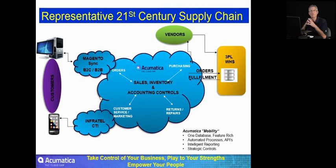This is a representative firm, and we're going to end on this. This is a company that contracts its manufacturing out. So for the most part, its operations are as a distributor, yet it's got a pretty strong relationship with its vendor. It sells on the phone and it sells over a website. It's got a help desk with a CTI system, and it's got a third-party warehouse situation. So Acumatica, with its single database and its web-based tools, is able to integrate this into one whole harmonious offering, one system.